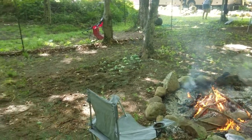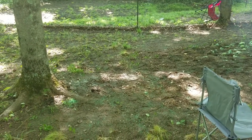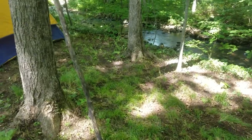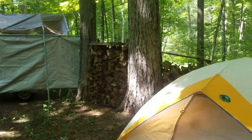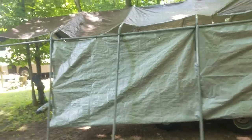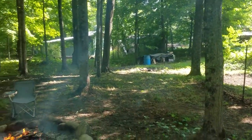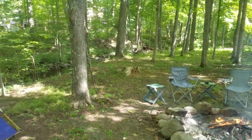So check it out, folks. Remember where that wood pile used to be? No more. They even got grass seed in there now. So we set up a tent and we raked it all and we stacked our wood over here. We put this up to block the four-wheeler and the lawnmower. And she's still working. Here's our new site that my dad's gonna rent on Airbnb.